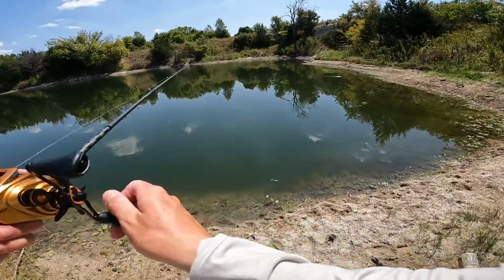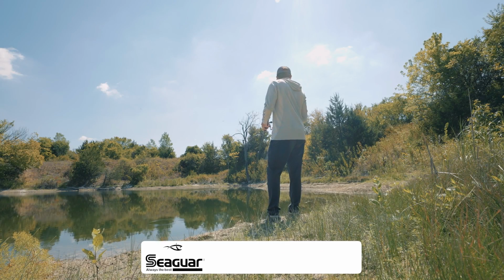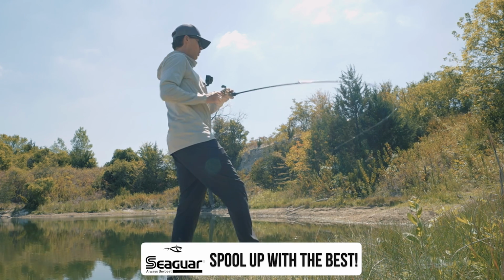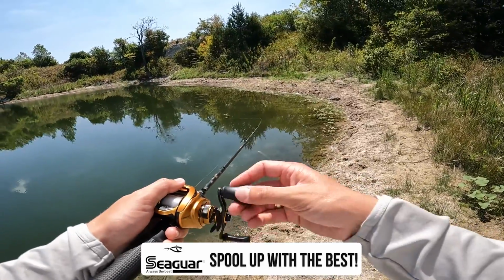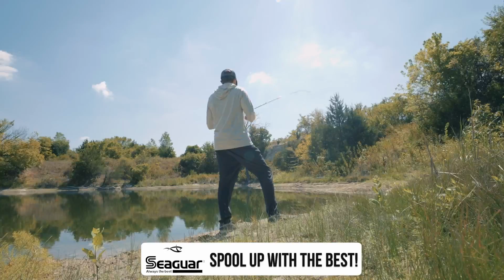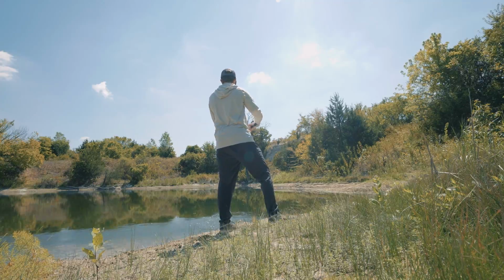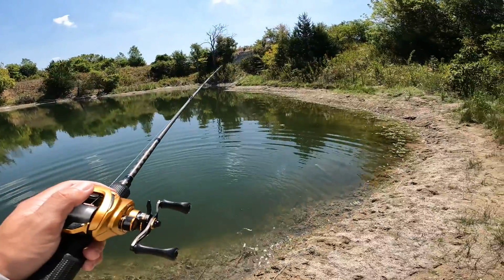What a beautiful corner. We got some wood sticking up off the bottom. Much better depth. Come on now. Oh, yeah. Oh, come on. No, I had a bite. Oh, I had one as I was mid-whistle. Son of a gun. Is that one? No, no. We got a little bit of grass on it. Let's pop it off there. Let's get back out there, see if we can't trigger that guy again.